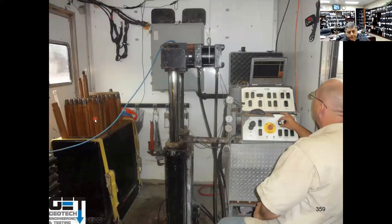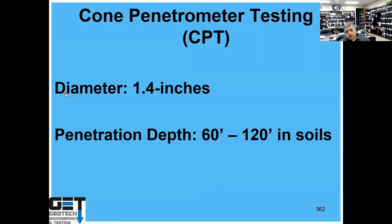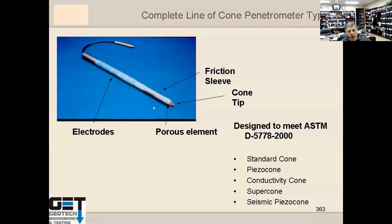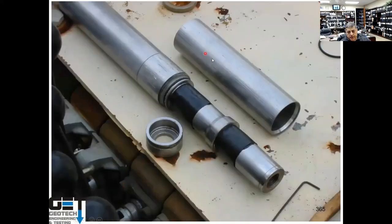This is the inside where you've got these pipes. You connect them to each other and hydraulically push them into the ground. So you jack up the truck and use it as a reaction weight. You push it in, you've got the tip and you've got the sleeve. These are usually 1.4-inch diameter cones. You can push them down to about 120 feet, maybe deeper if soft soils are present. Here's the tip. Here's the sleeve.